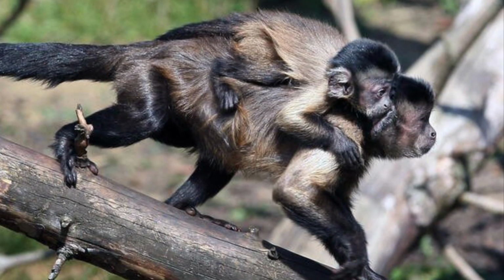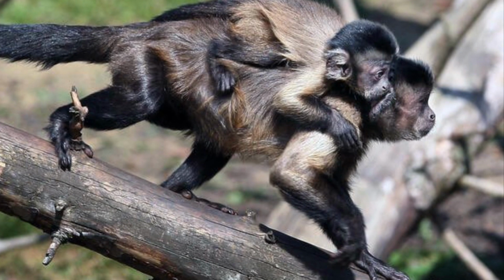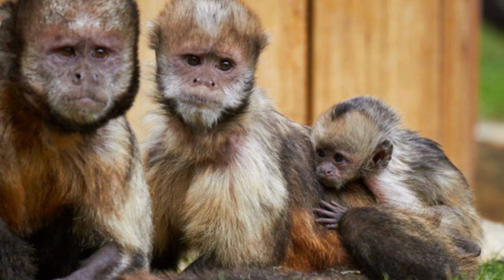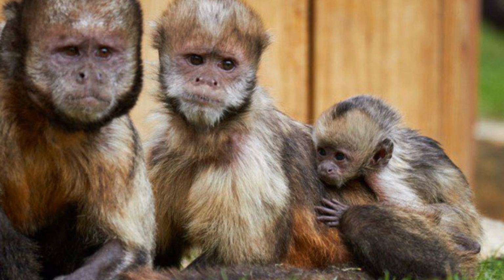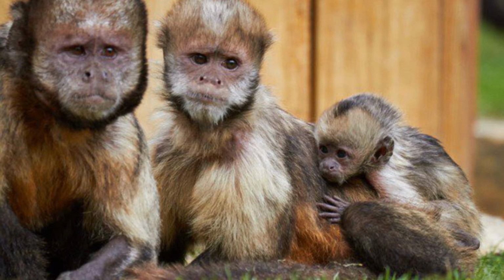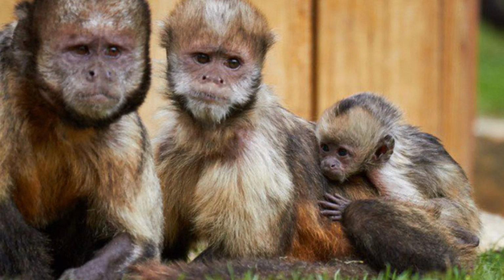Female capuchins have only one baby at a time, which is born after a gestation period of 160 days. Soon after the birth, other members of the troop show great interest in the new arrival. The nosy relatives distract the mother by grooming her, and while doing so, sniff, groom, and lick the infant.